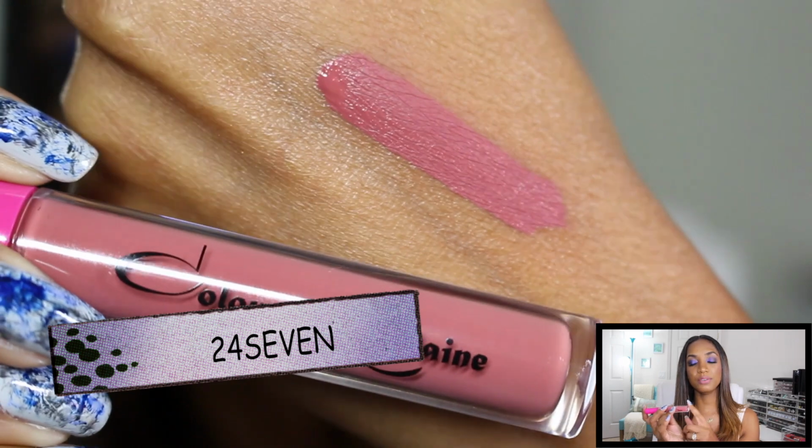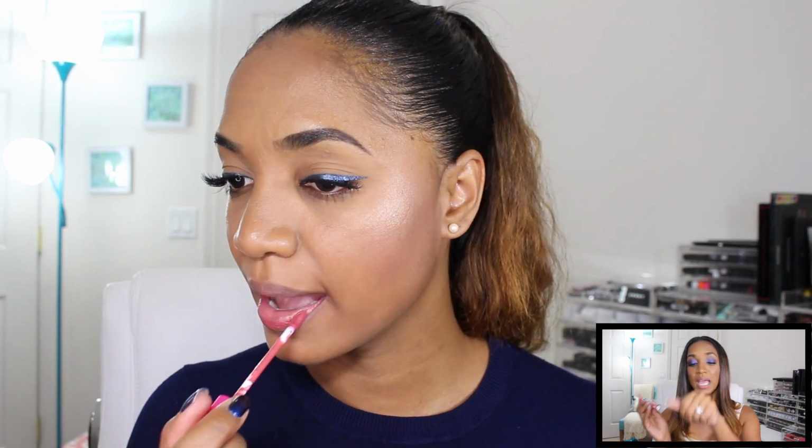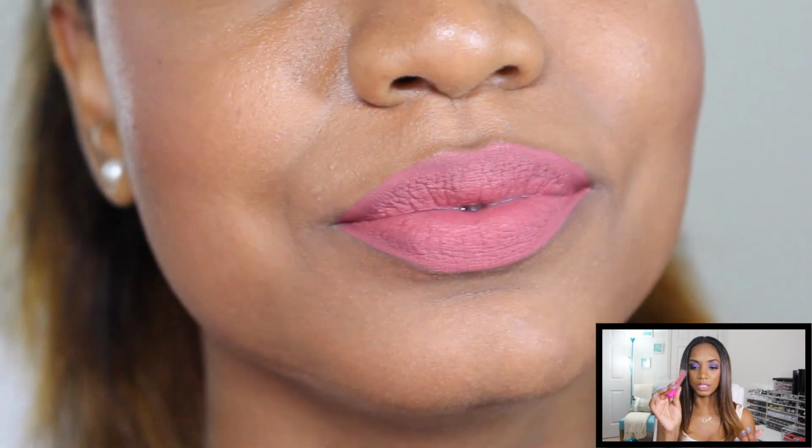Then we have the shade 24/7, which is one of their popular shades. This is described as a strawberry toned shade, and I would say this is kind of a pinky peachy shade. It's a toned down nudie pink shade. It's a very neutral looking, toned down lip color, but it still has a punch of color to it. It's a pinky neutral shade for me. This actually goes well with my lip color because I have more of a pinky color to my lips, and it actually works really well. I really like this one, and I can see how it's so popular.